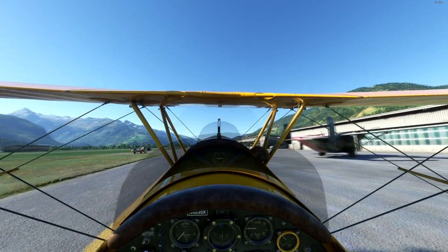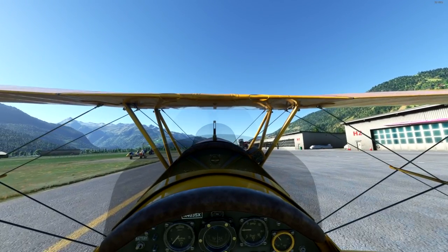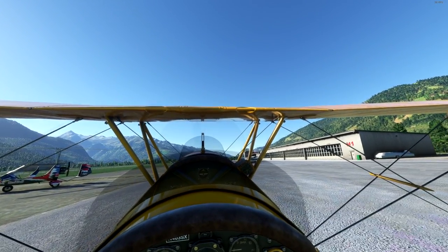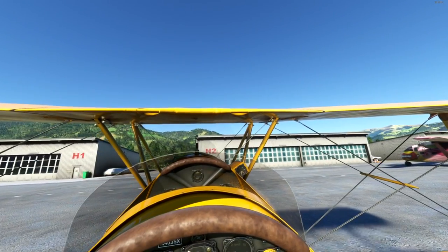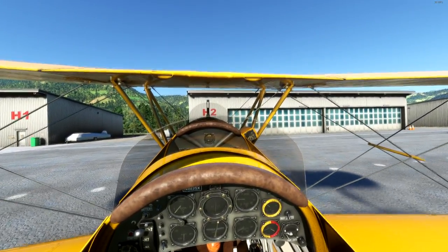How would I compare this to the Waco and the Stearman, the other two options that are out there that I can think of offhand? It's got a lot more spirit and more life to it. This feels more alive than those two. It feels more like a completed aircraft, a fully realized creation. The word alive just feels wrong, but also right. It feels like it has more spirit. The texturing and the appearance is beautiful.